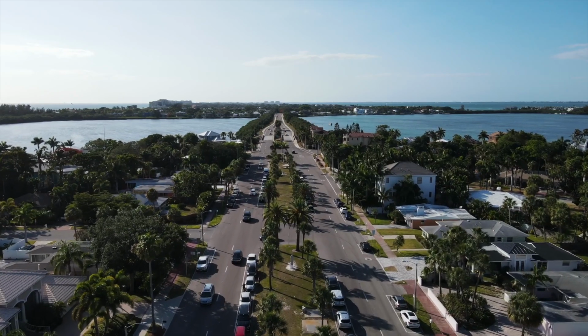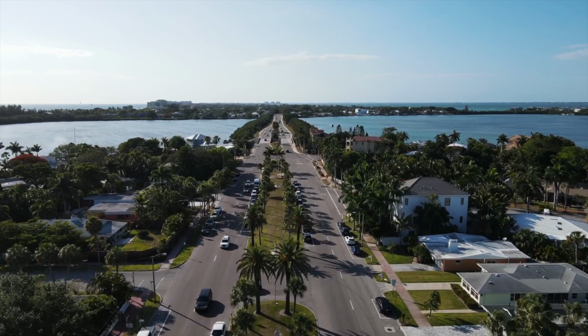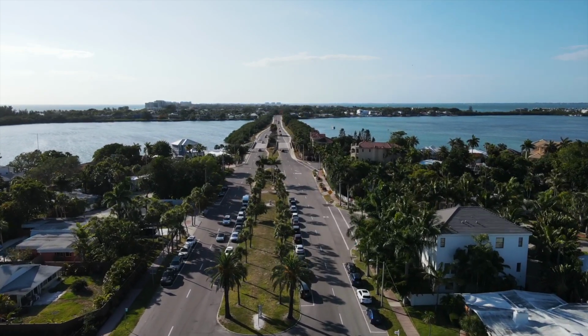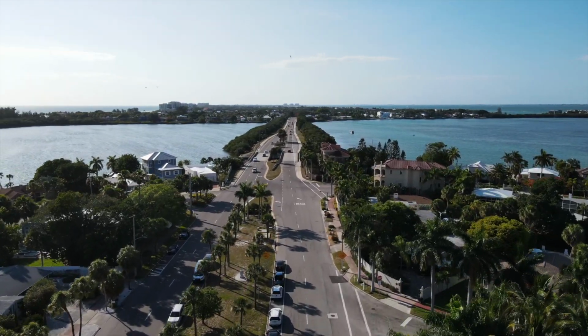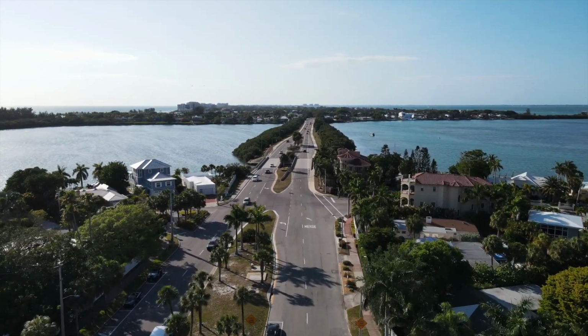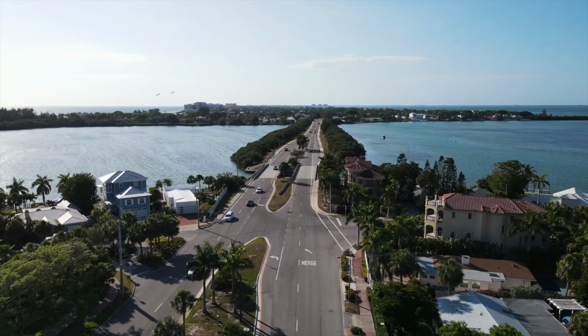Overall, Lido is a spectacular area geographically. There's a lot more things to do because there's that hub of St. Armands Circle, which is the main attraction for Lido. There's not as much real estate on Lido as well.